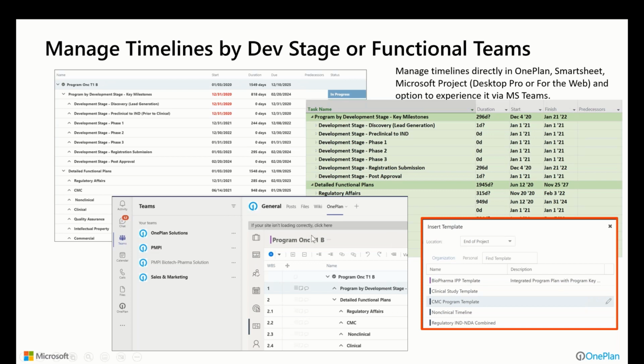The other thing I like about it is that we can house and store a template library. So whether you have templates for clinical studies, CMC programs, non-clinical, etc., regulatory, you can have a whole series of those. And even with clinical, for example, you can have a phase 1 template or a phase 2-3 template, and you can have different levels of complexity that can help us drive some of our decision making.